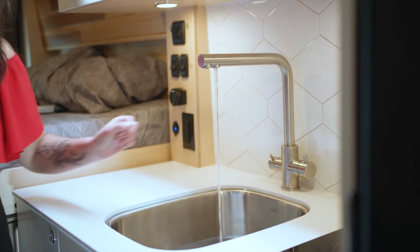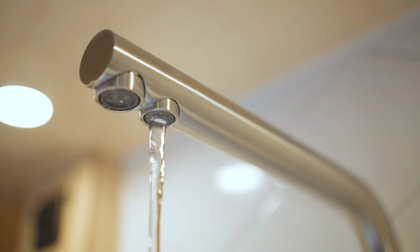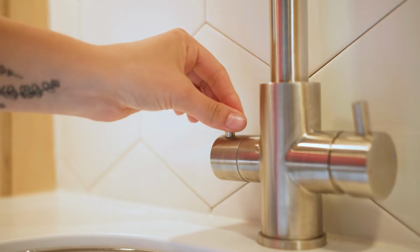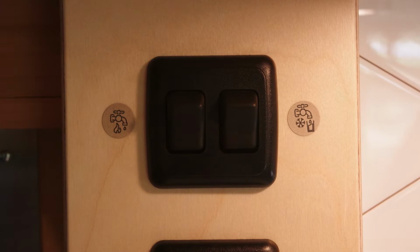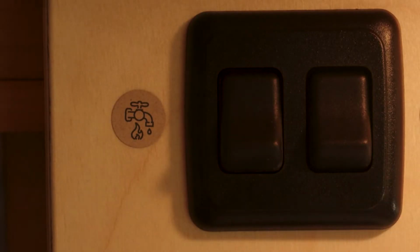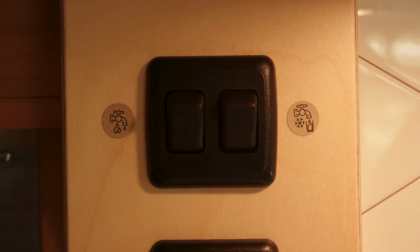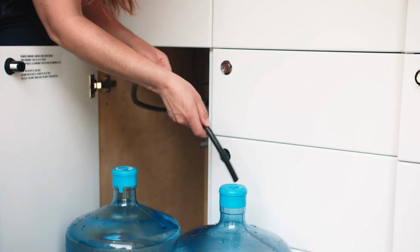But to use either of the 2 water sources, you must first turn on the pumps by using the switches on the left side of the kitchen counter. You will notice that 2 tap icons appear near the switches, one on the right with a glass of water representing drinking water, and the other on the left with a flame, which represents non-drinking water, which can be heated. Don't forget to turn off your pumps when you are on the road.